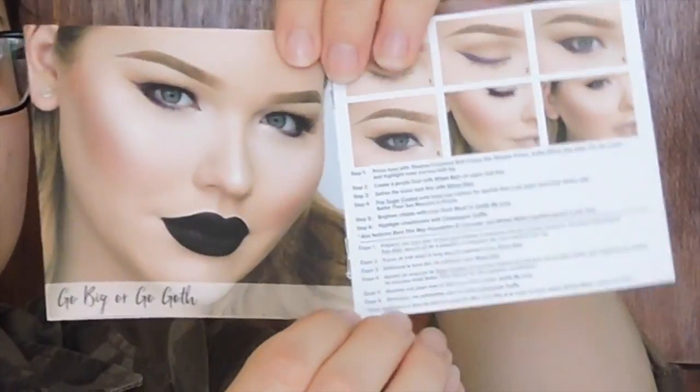It's not much of a mystery because what's outside of the palette, you're going to get in this cute little pouch. I like the metallic accents on it. I think it's really cute. Just like every other Too Faced package, it comes with little instructions for different kinds of looks: Go big or go glam, or go goth.